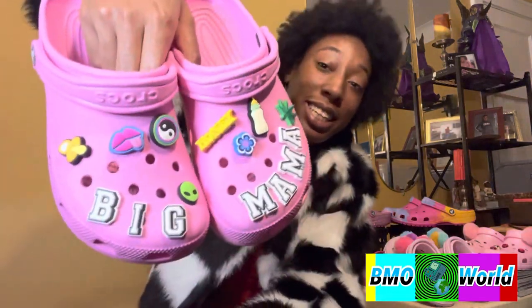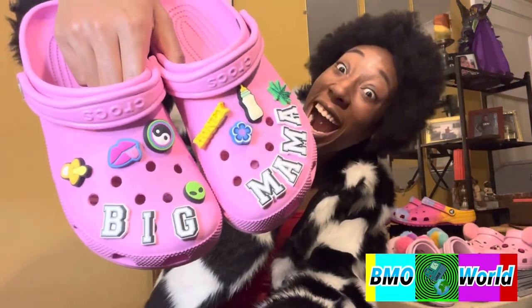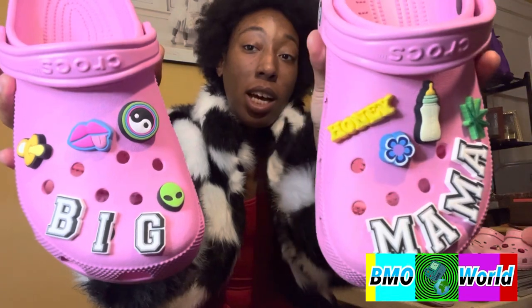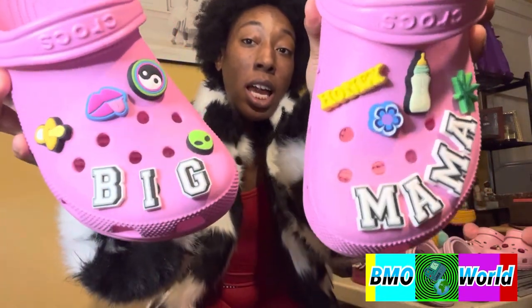So this clog, I'm just doing something for thumbnail purposes and screenshots, you know, I can make content out of those things. So here are the pink clogs. They say Big Mama. And basically, I would just kind of walk y'all through the clog. So this is the right clog.